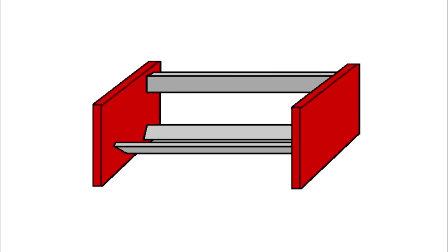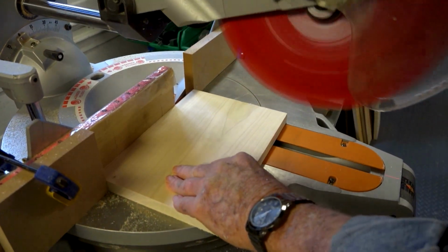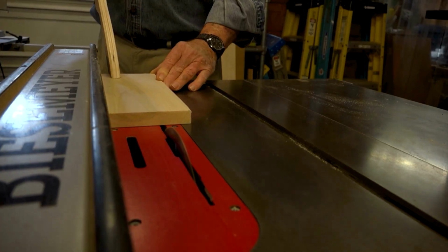It has 2 ends and 3 rails, 2 near the bottom to hold the tape and 1 at the top for mounting. I'm going to start by cutting the ends to length. Then rip the rails to width on the table saw.